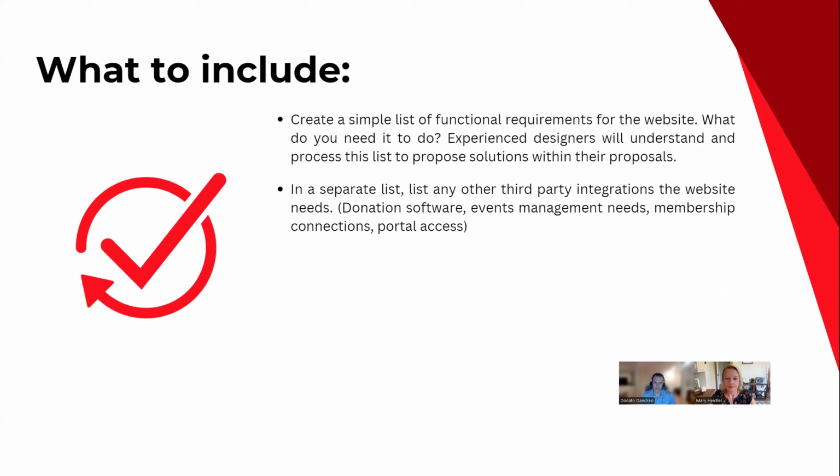Events management needs. There's a lot of nonprofits that only have major events, maybe five, six, one a year. The way that the web design company is going to build your website will probably be a lot different depending on the sheer number of events that you have. So talking through a little bit about what you need for events or events calendars is helpful in something like this. Does your site have a membership aspect needed? Whether it's integrating with some other third-party membership software or actually creating it within your website on top of the public-facing standard website.